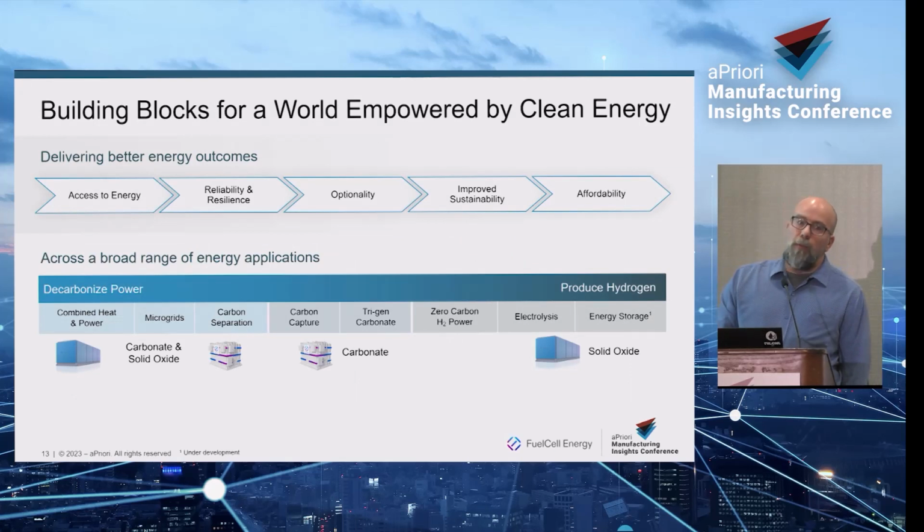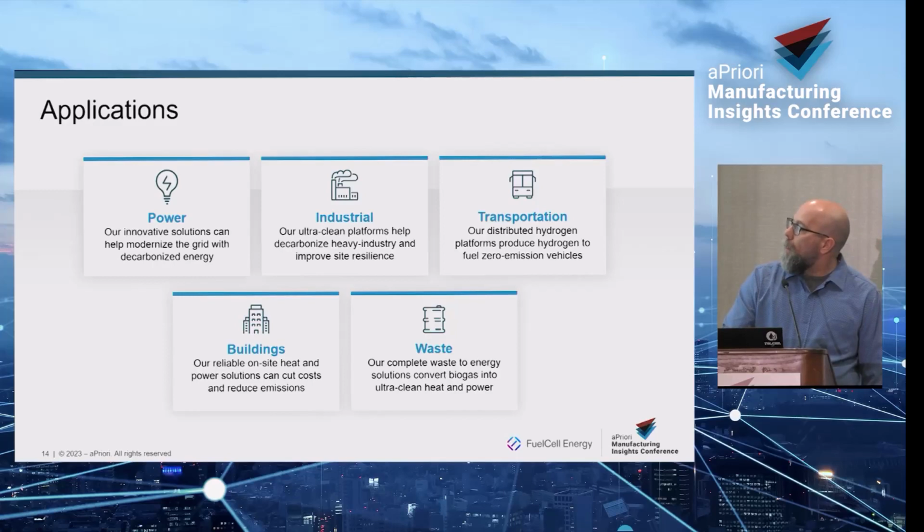And then, just a real brief overview of our different product platforms. We have our solid oxide fuel cells and electrolyzers for producing and storing hydrogen. Our carbonate platform, which is the one that I'm mainly working on, is capable of capture, trigen, as well as separation. And both our carbonate and solid oxide products work to decarbonize power. We have a lot of different applications that we can use our product for, both from just generating power, generating hydrogen for transportation. A lot of our products are installed on-site for heat and power. And we also are able to utilize waste energy to create biogas, which then we can run through our fuel cell and create electricity and heat.